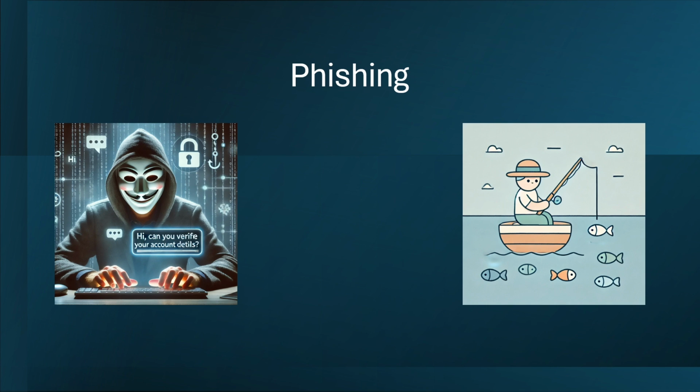This is called cyber phishing, a scam designed to trick people into revealing sensitive data like passwords or credit card numbers. Just like a fisherman waits patiently for a fish to get hooked, cyber attackers patiently wait for someone to fall into their trap. Fun fact: the word phishing in cybersecurity actually comes from this real-world phishing idea, because attackers are phishing for your information using clever baits.